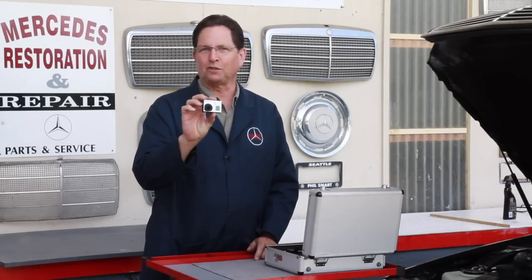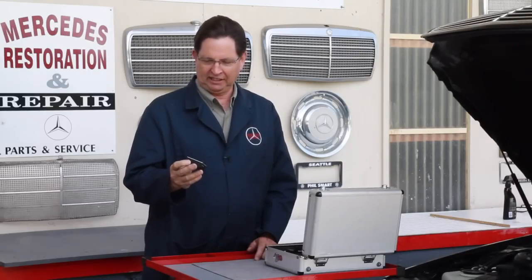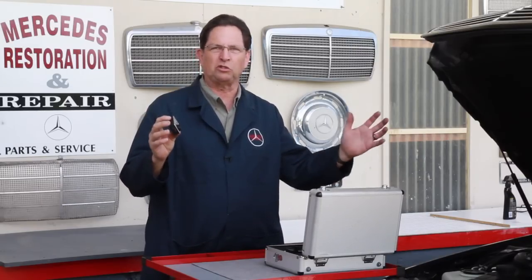I'm sure many of you have heard about this. Some of you may even own this little camera. And I thought, this is great. I can mount this in the car. I can do some driving videos, road trip videos.